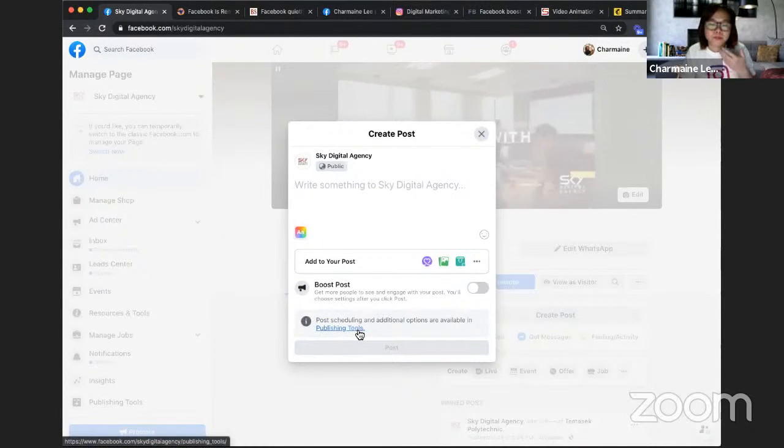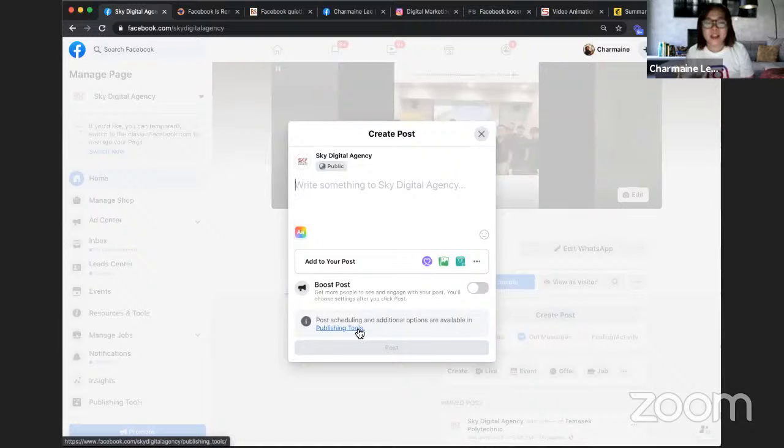Okay, now I mentioned creating a Facebook carousel post, which needs a link, and the graphics need to be 1080 pixels by 1080 pixels, minimum 2 graphics, maximum 5 graphics. And another one is create a slideshow.